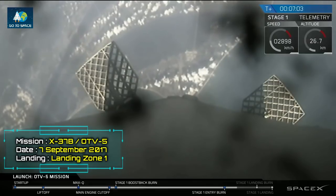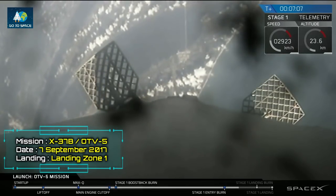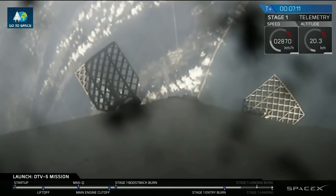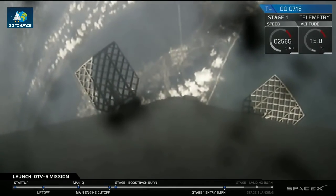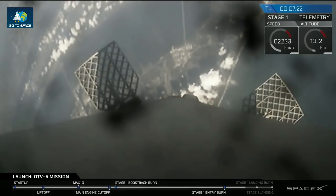You can notice that's ground underneath Falcon 9 there, heading toward landing zone 1. We're about to slow back down through the speed of sound. You notice those vibrations as that is coming up. Stage 1 AFTS has safed.